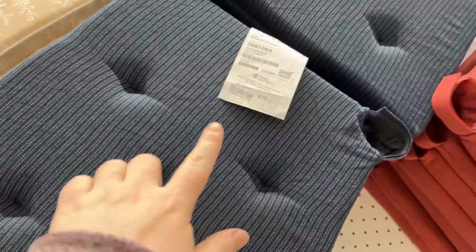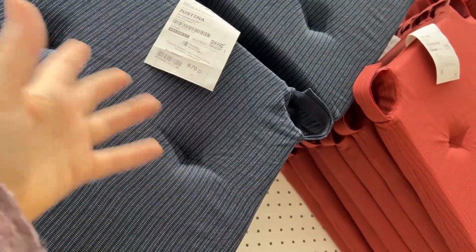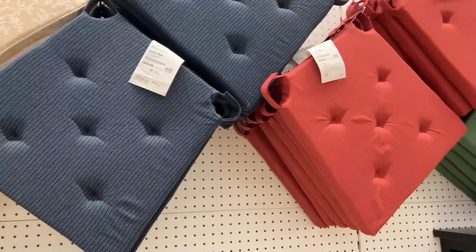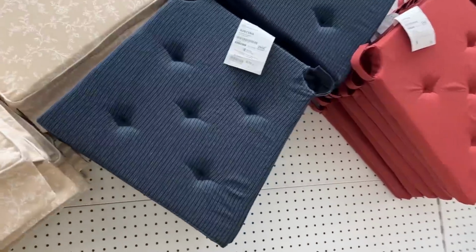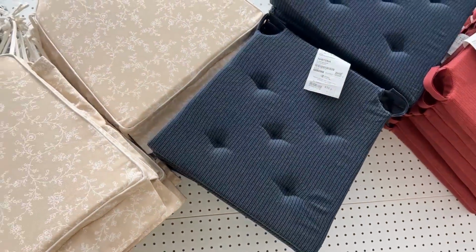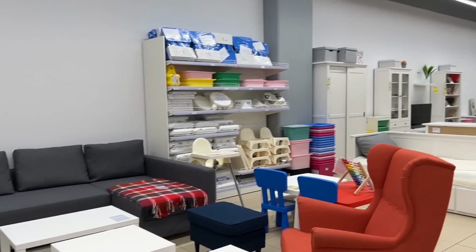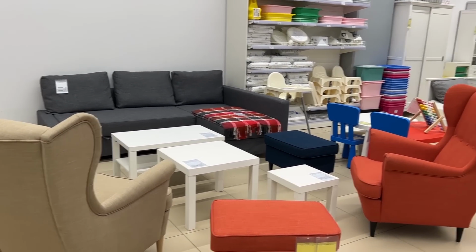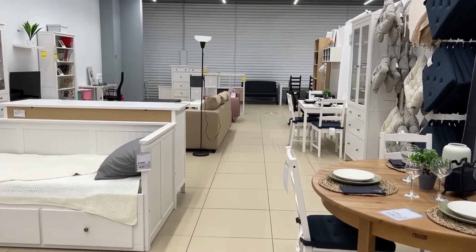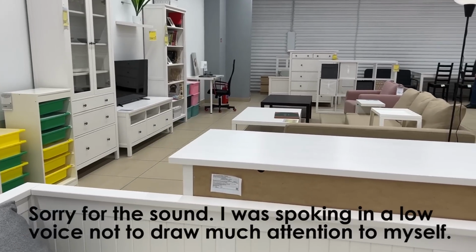By the way, I don't know the origins. Maybe it's the rest of what IKEA had here in Moscow. Maybe it's just bought from the same factory where IKEA has their production. I don't know. So here is some furniture. I think it's pretty much the same. Yeah, the store is much smaller.